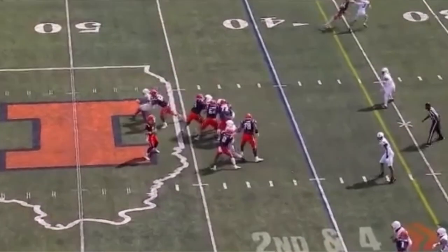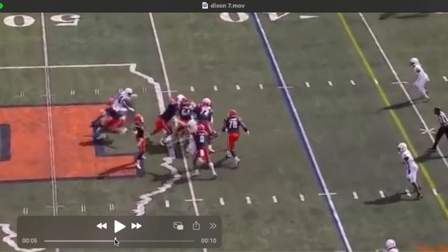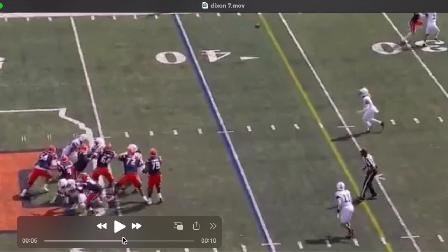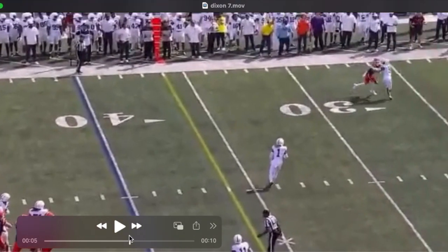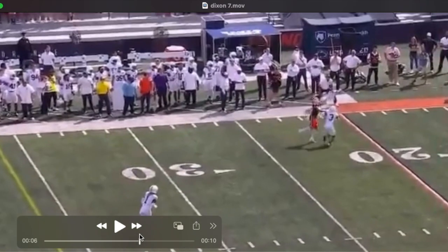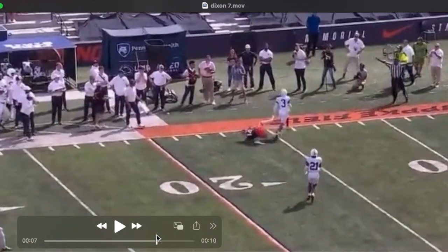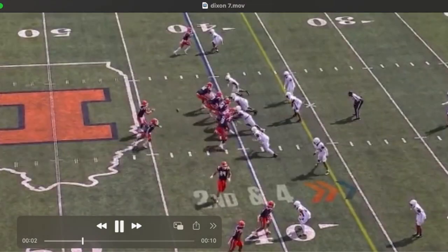Johnny trusts his instincts in reading the routes the receiver's running, oftentimes to the extent that it appears he's running them with the receiver. He's an easy tracker of the football, and you can see he's hip pocketing right there. Watch it again.